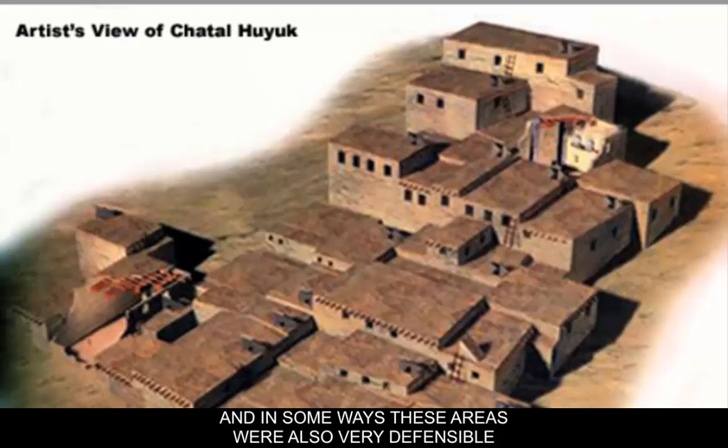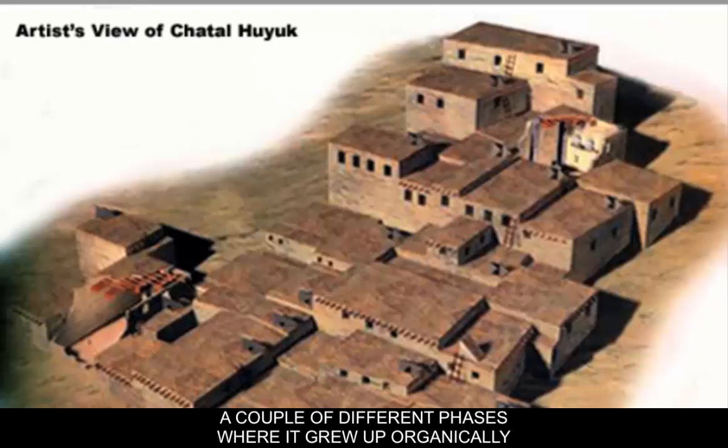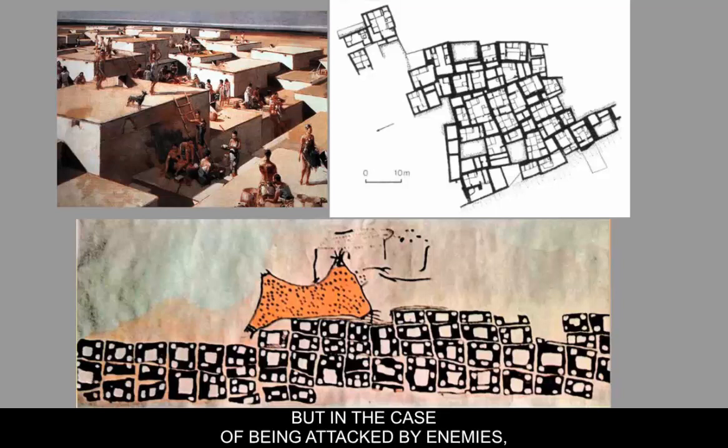And in some ways, these areas were also very defensible, like the cliff dwellings that grew up more organically and less planned. So Catalhoyuk seems to have gone through a couple of different phases where it grew up organically and people built buildings one on top of the other. The structures of the buildings were defensible in that people could use ladders to get inside the central buildings, but in the case of being attacked by enemies, they were able also to pull up the ladders and to make it harder for any kind of marauders or invaders to come and get them.